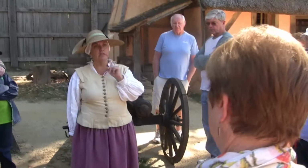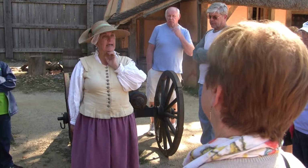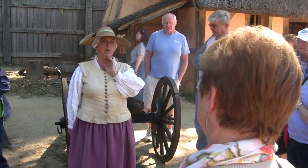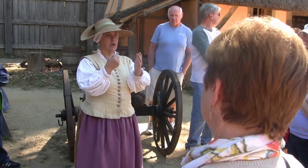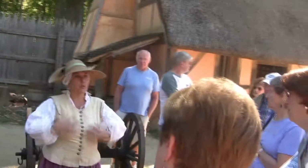Y'all were in the Powhatan village. Did they say how far the bow and arrow goes? No. 40 yards. And a musket ball, if it hits you, is going to do a whole lot more damage than an arrow, because the further away you are, the less force it's going to hit you with. So a musket ball is going to hurt a whole lot more than an arrow, which may just get caught up in your clothing. Besides, you're wearing armor.